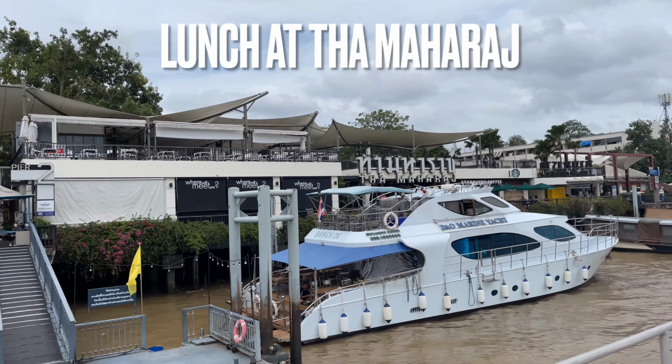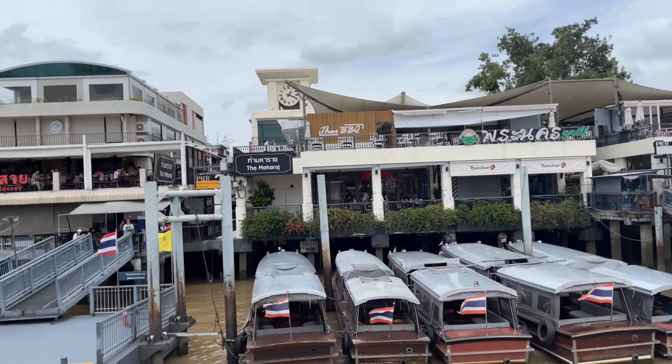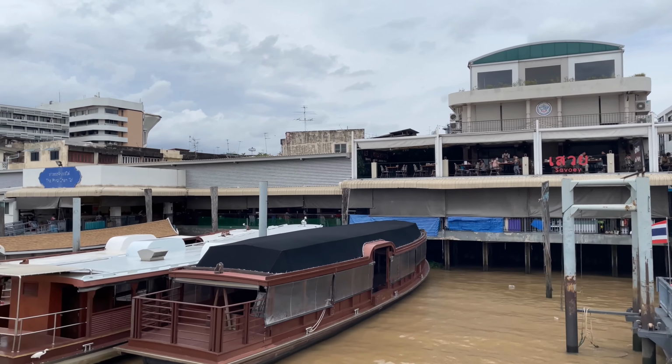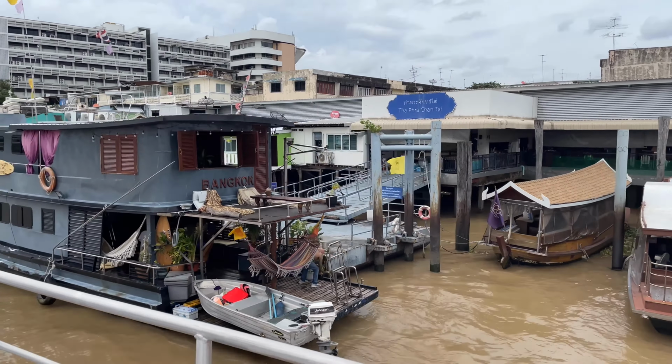Okay, so after lunch we're back on the boat. Just a little look at the shopping center area here, the Ta Mirage, or however you say it. It's quite a big area. There's a lot of stuff going on, a lot of boat tours, everything goes out of here. And this is kind of cool.